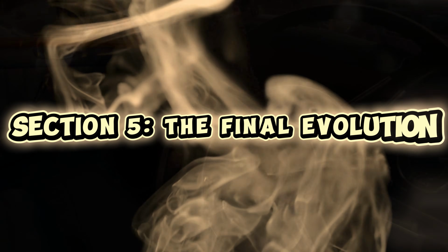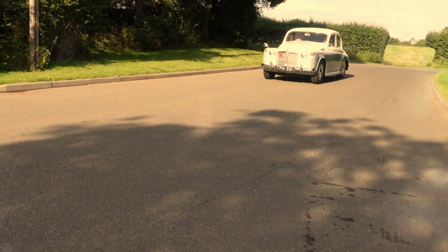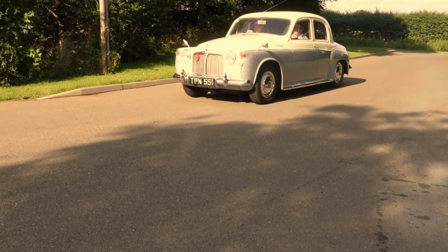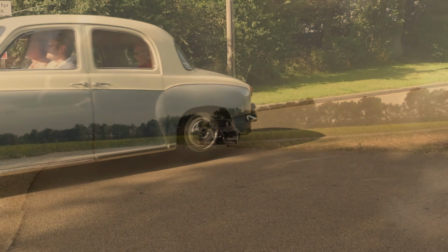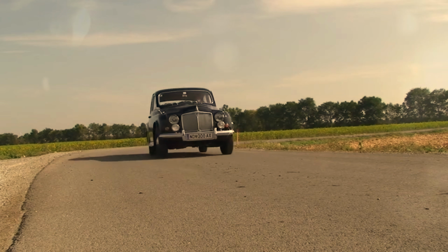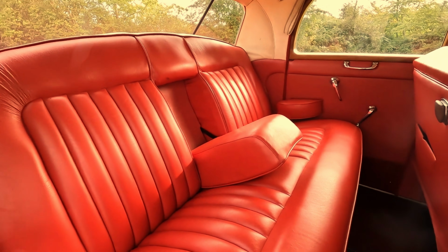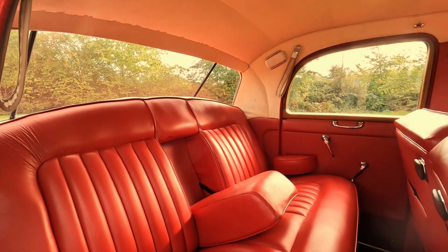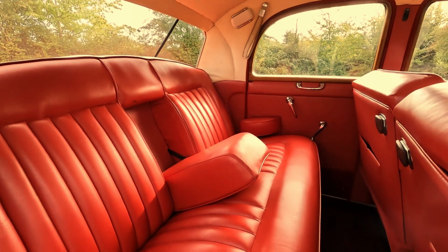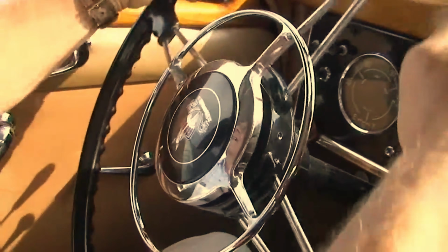Section 5. The final evolution. By September 1959, Rover replaced all existing models with two new ones: the 80 with a four-cylinder engine and the 100 with a six-cylinder. The 80's 2,286 cubic centimetre engine produced 77 brake horsepower.